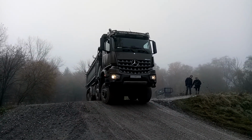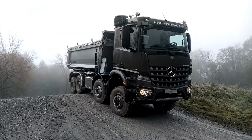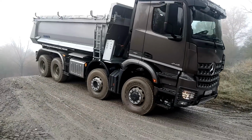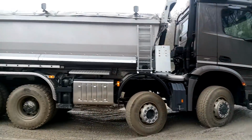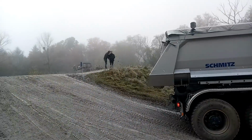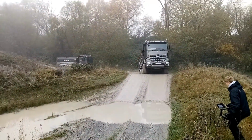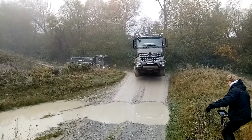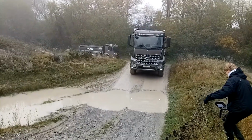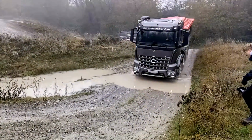The Arocs Performance Day took place at the legendary Mercedes-Benz test facility in Sauberg, near the Unimog and Wörth truck plant in Gaggenau, South West Germany. There was a fleet of around a dozen Arocs to test, ranging from 4x2s up to 8-wheelers and tractor units. There was even a 4x4 Canter.